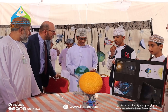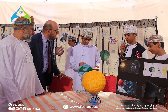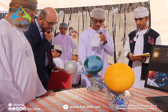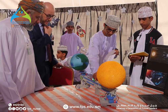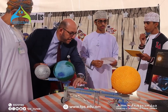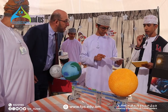For the visual model, as you can see, we used three balls. Each ball represents one space body. Using the model, we can see how the moon orbits and how the Earth orbits the Sun. We can also see both lunar and solar eclipses in this project. And my friend Yusuf will explain the lunar eclipse.